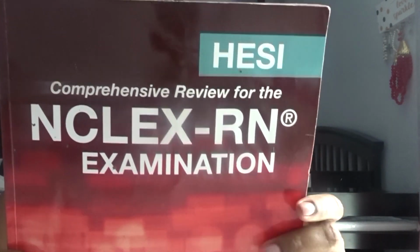To study for that, I'm basically going to brush up on lab ranges because I have a hard time remembering all of them. Of course, I'm going to read my Hurst review book. This book right here from the Hurst review that I just took. I'm going to go into that book. I'm also going to go into my NCLEX-RN book. This is a very good book to study for. And because it is HESI, I'm going to also use my HESI, the HESI NCLEX-RN exam book.